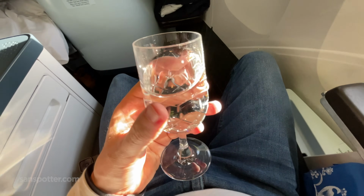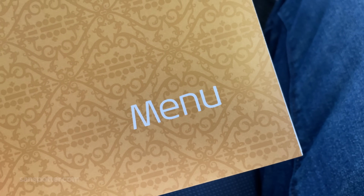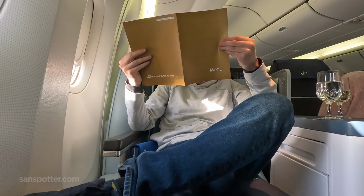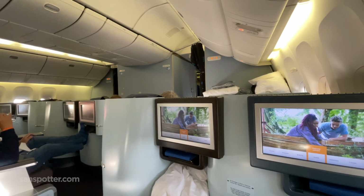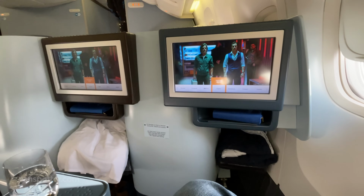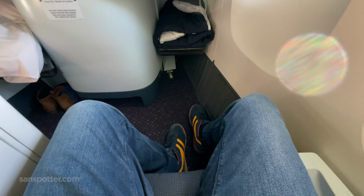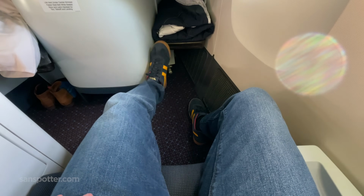Pre-departure drinks came next, and I went with water, as usual, and it was quickly followed up by the menu. I'll give you a closer look at it after we take off, but, spoiler alert, it was full of really good stuff. Alright, we are just about ready to go, and I'm actually getting really excited about this because I've never flown KLM long haul before, so this is something that I've been itching to do for quite some time. Oh, and legroom is excellent, by the way. And as far as the seat itself goes, well, it's okay.